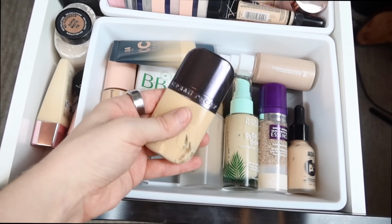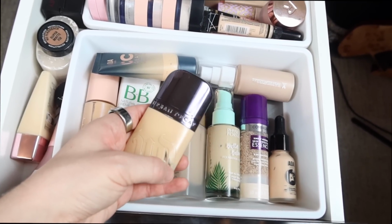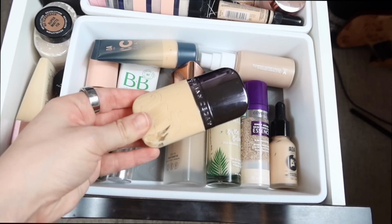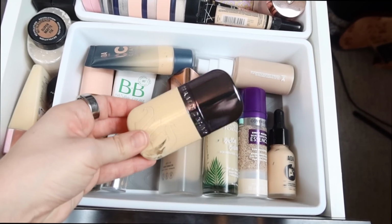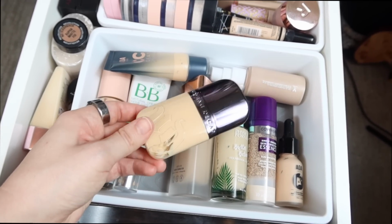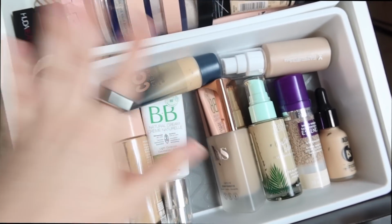I did review this in a giant tier list video. It wasn't really speed reviews, let's be real. But I reviewed this in a tier list video a few months ago. I had kind of a mixed experience with this at first, but it's definitely grown on me, and I just want to use it some more now. So that will be my other foundation. I think that'll be it.